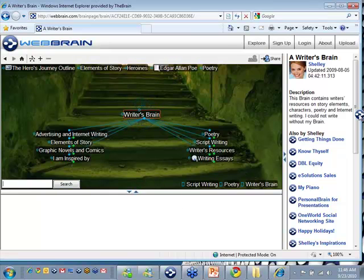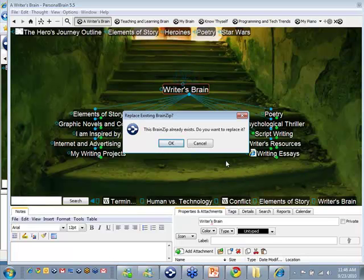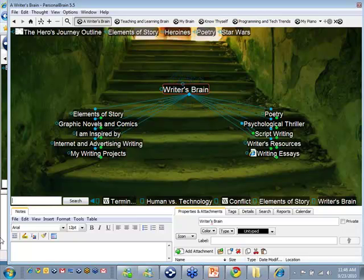But the other way I could share this is I can create, and send to anyone who wants it, the brain zip, which is a backup of this brain. I don't want to replace it, so I'm just going to cancel it. And that's how I upload.